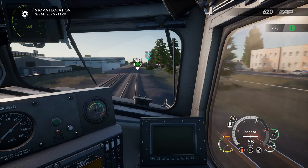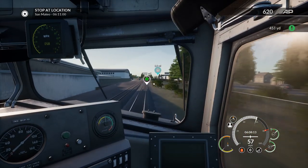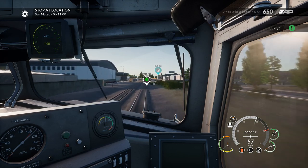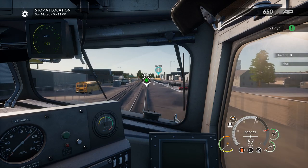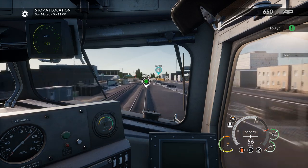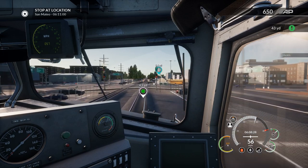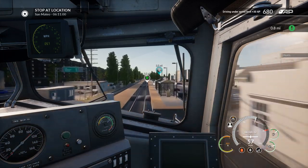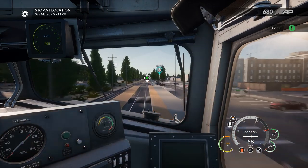Good job we weren't on that track, huh? That would have been a very short end to this video. So we're just doing about 60 here. We're not going to go up to full speed. We're only 2.8 miles out. Crossing coming up. The station we're about to fly through. No major problems there. Nice and easy.